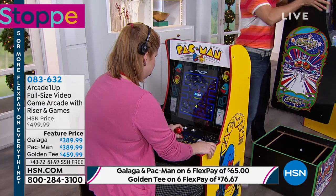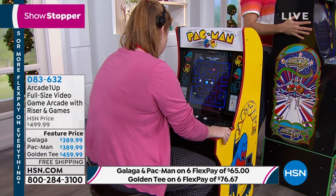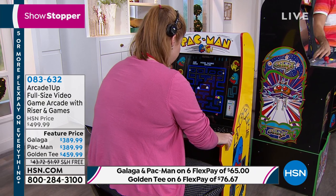So, stupid question, but I think I'm going to answer it anyway. So all I do is plug this in. Yes, I'm glad you asked that. So let's talk about the assembly, Wi-Fi, hotspot, all that stuff. No. The assembly is okay. Super easy.